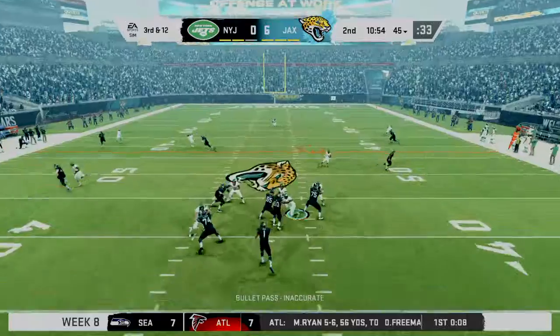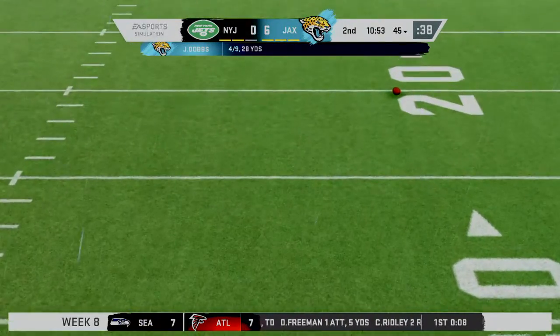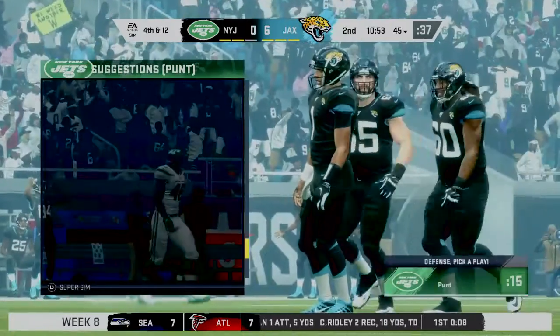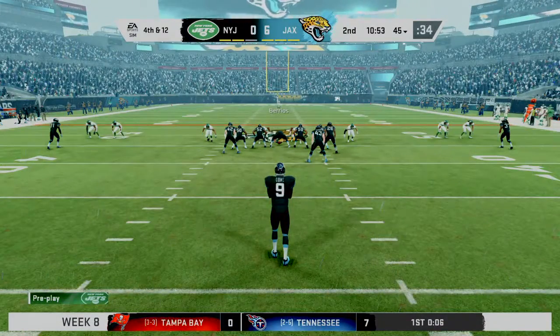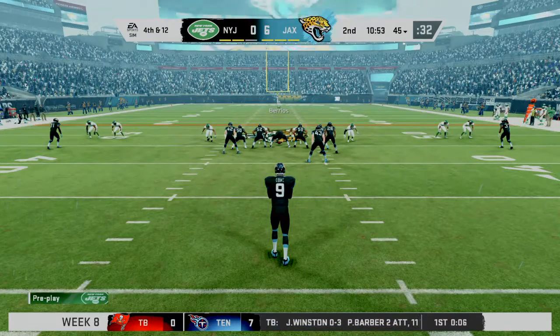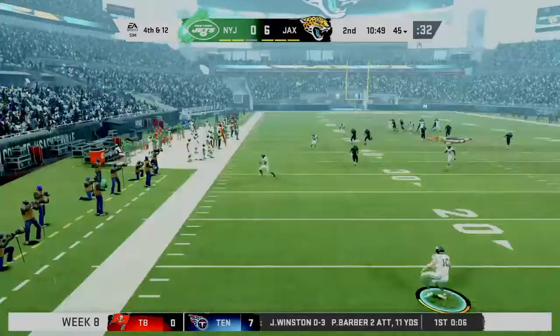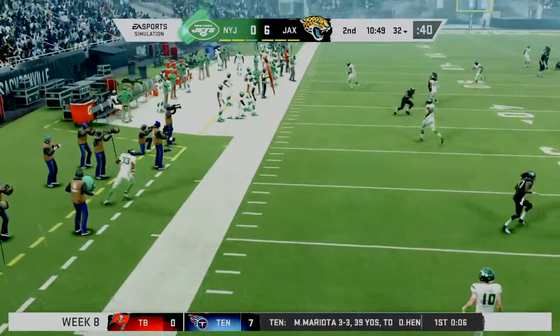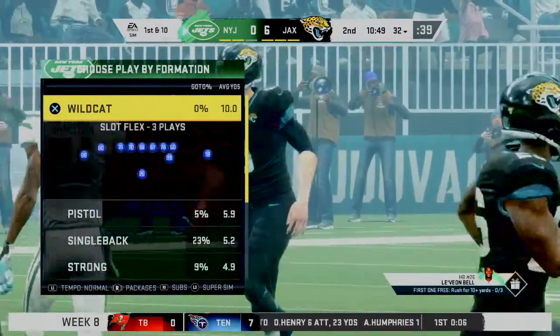Out of the gun, Dobbs. And the throw there going to be incomplete. They went with the dime look that time on defense, just flooded the field with defensive backs, blanketed everyone, took away all the passing angles, thus the incompletion. And the punt team on now as this one's sent away. And the punt over the side in the air, and the spot will be inside the 35.